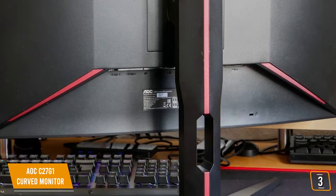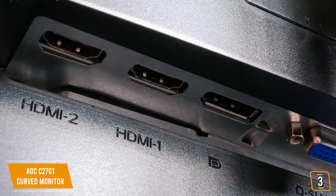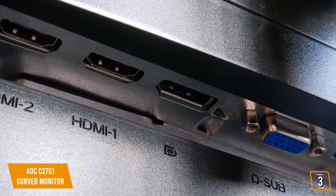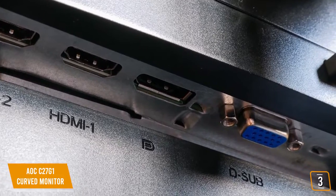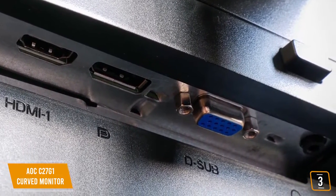Its red accented black casing is attractive and adds some style to your desktop. For connections, the C27G1 offers a VGA port, a DisplayPort 1.2 port, and 2 HDMI 1.4 ports. Sadly, there's no USB ports, but it does include a 3.5mm headphone jack.